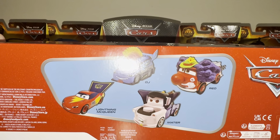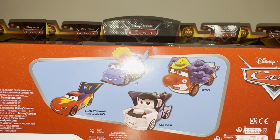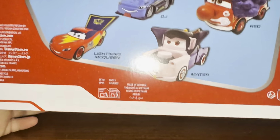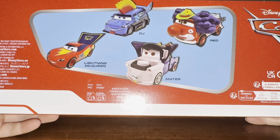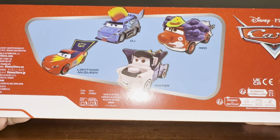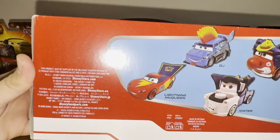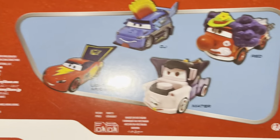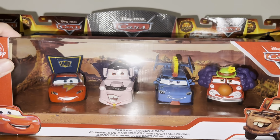Here they are on the back. Unfortunately, there are no descriptions on the name. What a shame. All of them are made in Vietnam. It's a shame that I don't have a Disney Store made in Illinois, but they are closed since 2021 due to the coronavirus. At least they're in online. So without further ado, let's open them up.